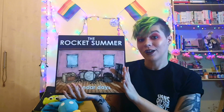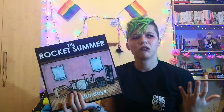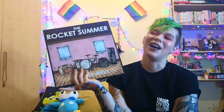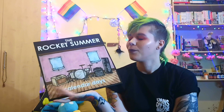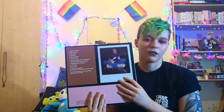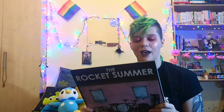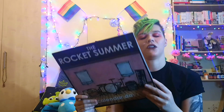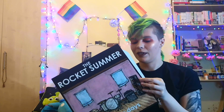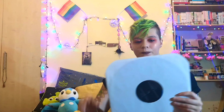Next is The Rocket Summer Calendar Days, another one that you might, well, no, you're probably not surprised to find it in my collection, as this was a good emo kid singer-songwriter kind of person. He is just the cutest little guy, and I loved this album when it first came out back in the early 2000s, 2003, yeah. Loved this album. This is a re-release, an independent release from 2011, I believe, and it is pressed quite beautifully.